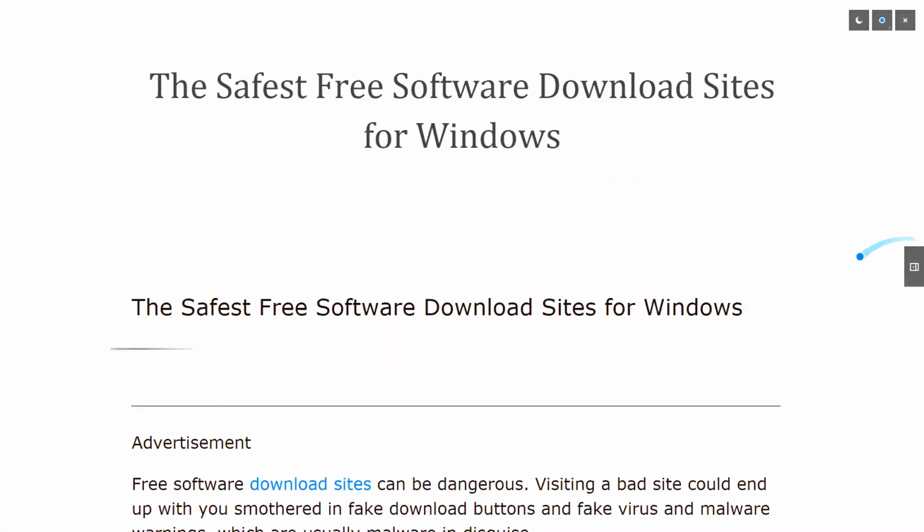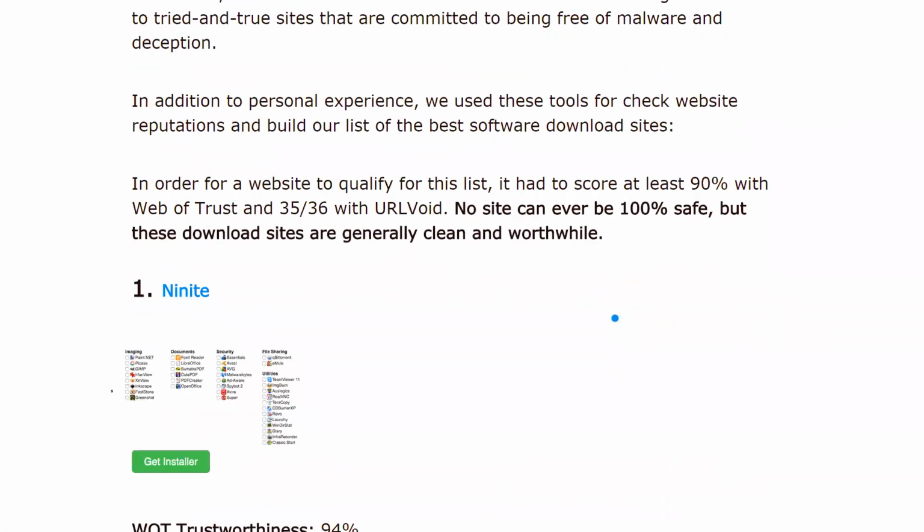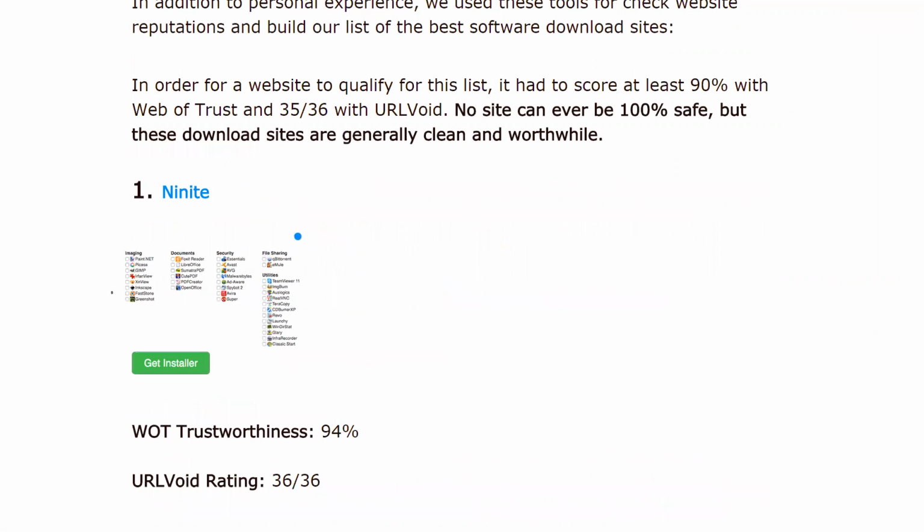Even programs that you see on some of these free sites that are deemed safe, some of those same software packages are available from other sites that may not be safe. So, again, I still warn you, be careful. And a lot of these still do come with some other programs built in, so you do have to be careful. Ninite is a very good website. And again, there's links in this article to all of these places.